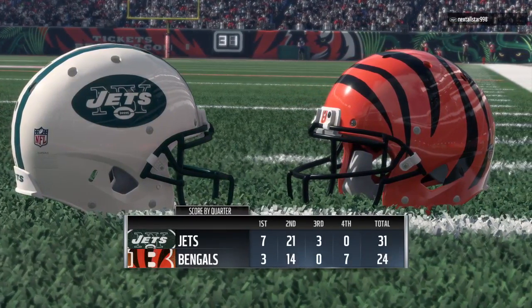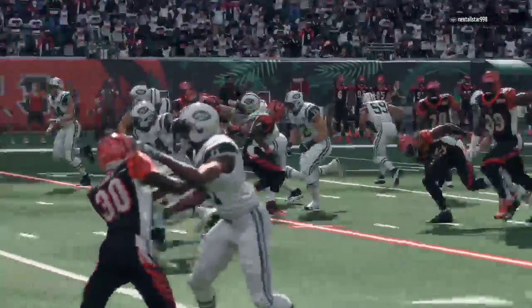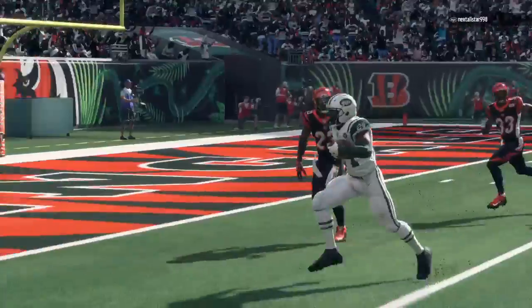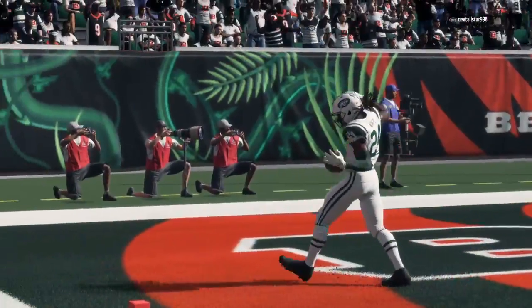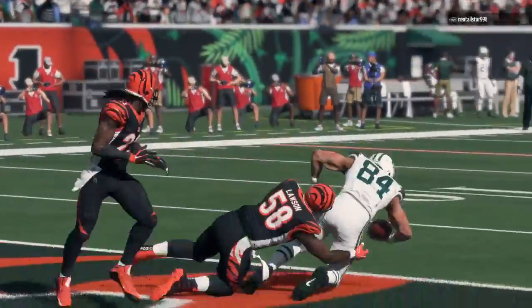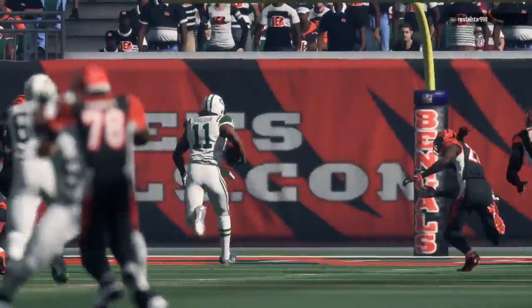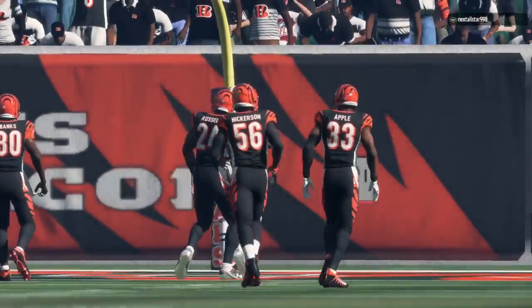So for the Jets, it's an important win for their playoff hopes as they move to 8-5. And they'll have another road date next week with the Miami Dolphins. Meanwhile, for the Bengals, it's going to all but eliminate them from the playoff picture as they fall to 5-8. And they'll get a home date next week against the Minnesota Vikings.